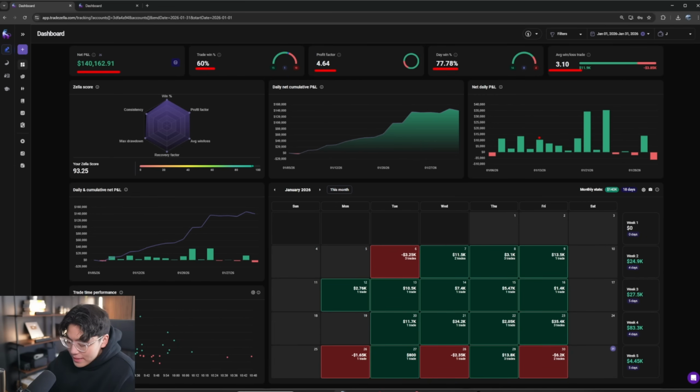So this was a fantastic month, outlier month in my opinion. We'll see what shapes up for the rest of 2026, but absolutely fantastic statistics so far. Pretty high win percentage for me, 60%. As for my average win to loss ratio as well, 3.1, which is absolutely fantastic. This was primarily based off of one trade that really boosted my statistics, which was that AMD trade that I had last week.